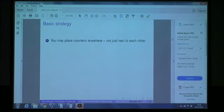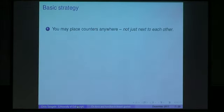And so then you come to thinking, well, how can I learn this game? What is the basic strategy for playing this game? The first thing to say is that you can place your counters anywhere, not just next to each other. Typically, beginners just try and walk across the board. I see it every single time.